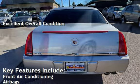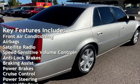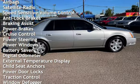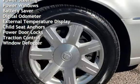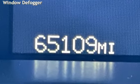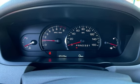Key features include front air conditioning, airbags, satellite radio, speed sensitive volume control, anti-lock brakes, braking assist, power brakes, cruise control, power steering, power windows, battery saver, digital odometer, external temperature display, child seat anchors, power door locks, traction control, and window defogger.